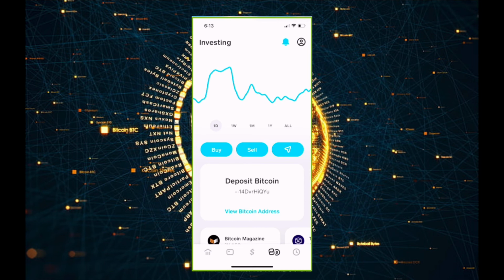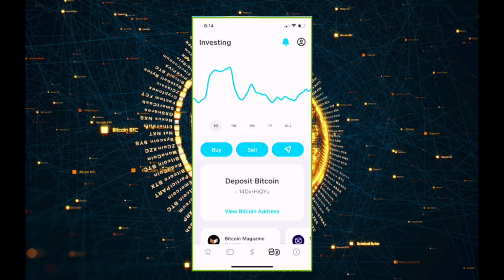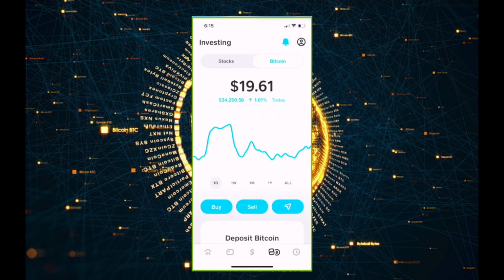For me, I've already enabled that, so when I click on it, I see this option right here, and I'm able to send out my Bitcoin immediately. Once you verify your ID, you can also receive Bitcoin and use Cash App as a Bitcoin wallet by simply clicking on view Bitcoin address, and you have your address right here to receive Bitcoin. You can copy the address. You can also share it with others so they can send Bitcoin right to you.